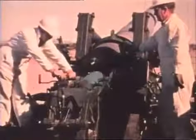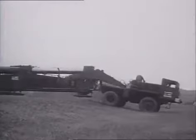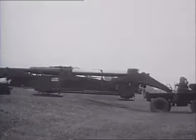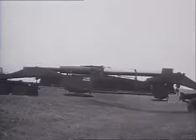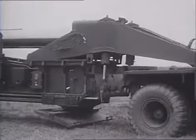As the age of atomic weapons emerged, scientists soon discovered that artillery could harness this awesome power. The 280-millimeter gun, known as Atomic Annie, became the first piece of artillery to fire a shell capable of delivering a nuclear payload.